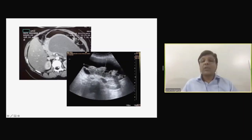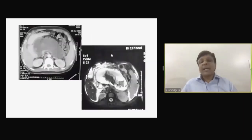So ultrasound can show you a lot of debris inside in such a collection. MR, of course, is better. It showed us large areas of necrosis within this. What looks like a pseudocyst is actually a walled off necrosis, with a lot of debris here. The black area is the debris. The white is the fluid here. So you have to do ultrasound and, if required, MRI to determine whether you're dealing with a pseudocyst or walled off necrosis. Most of the time, you will be dealing with walled off necrosis.